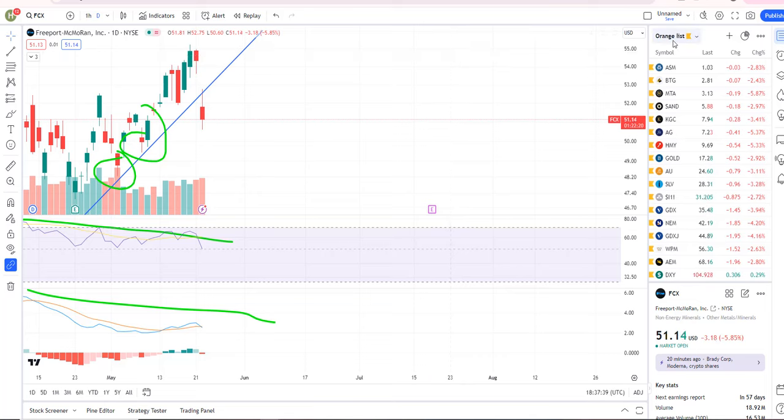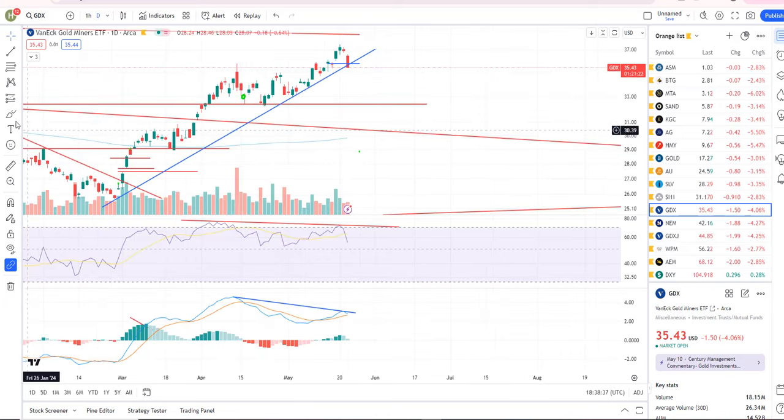I'm going to keep it for the private member group as well, but that one's working out nicely so far too. Back to the miners though, here's GDX.